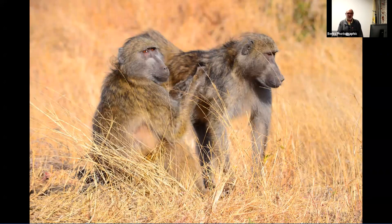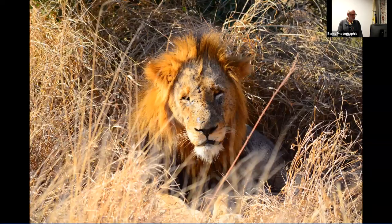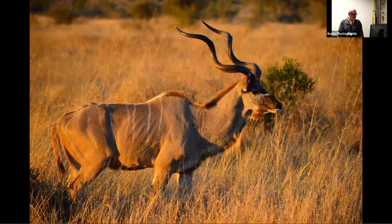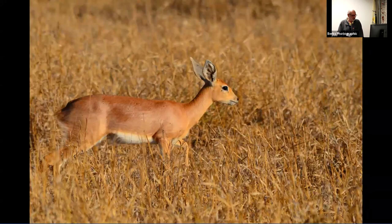This was a small beauty shop. Oh, yeah. Another water buck. And a male greater kudu. If you look at the horns and the skull, that's what's used as the emblem, the logo of the South Africa National Parks. It's another steenbok.